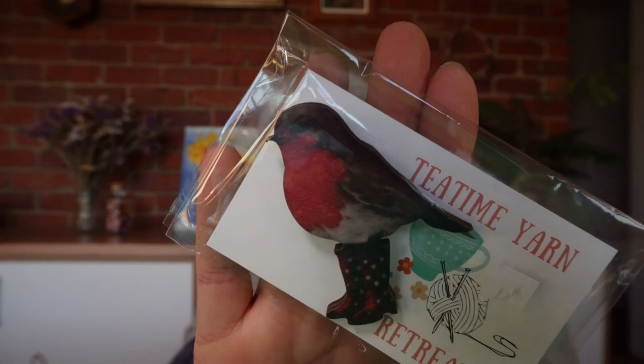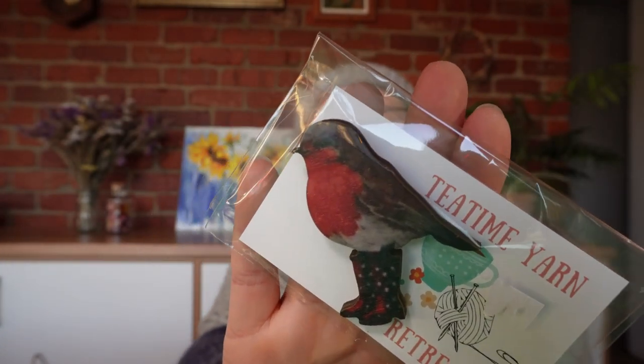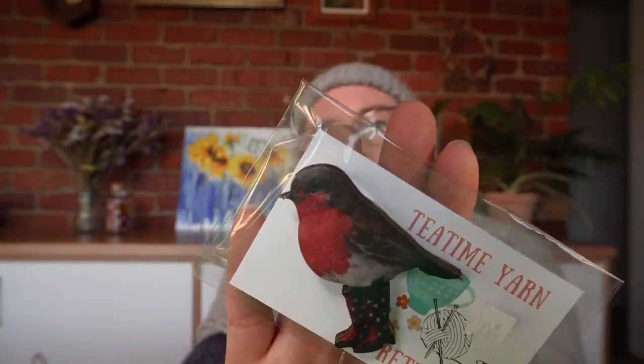I got this one for Charlotte. We all love birds so much, but Charlotte loves drawing them, and I just couldn't go past the little bird with boots. So cute. So I got those little trinkets.